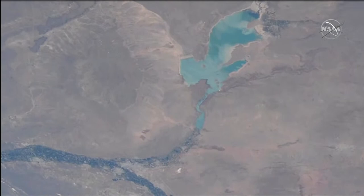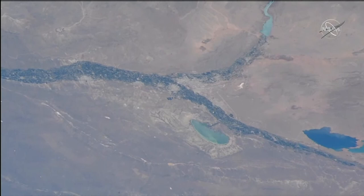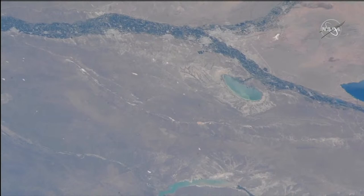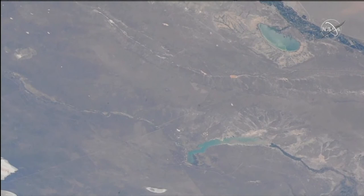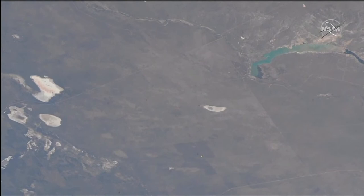You can see traversing the river along Chile's mountains. That white dot you see, that is the Prichal module and the Progress resupply or delivery craft in this case, as Prichal and Progress approach the 5 kilometer mark away from the International Space Station.